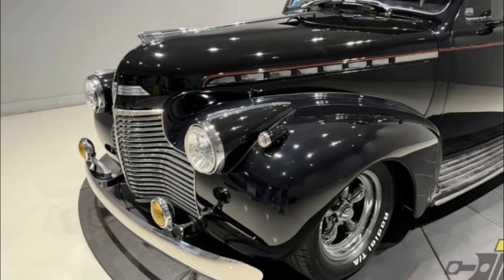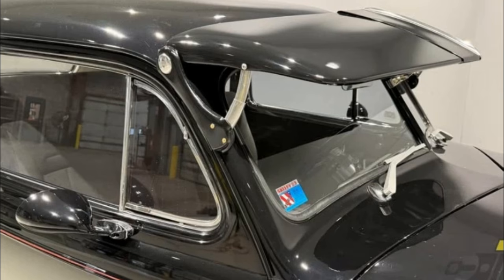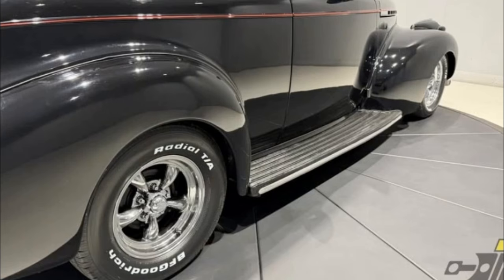While it retains its original steel body, it has been repainted in black and accented with red pinstriping, along with restored trim elements that preserve its vintage character while enhancing its show-quality appearance. Under the hood sits a Chevrolet 454 cubic inch big block V8, a large displacement engine known for its strong torque output and effortless highway cruising capability. Paired with a 700R4 automatic overdrive transmission, the drivetrain provides both aggressive performance and relaxed highway RPMs, making the car suitable for modern road use despite its vintage design.